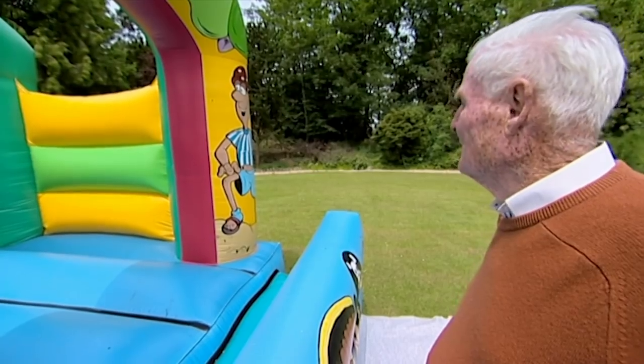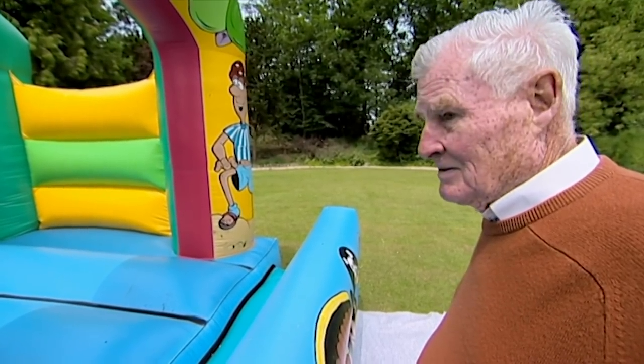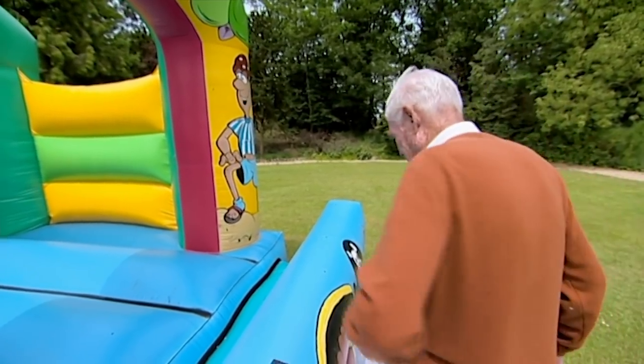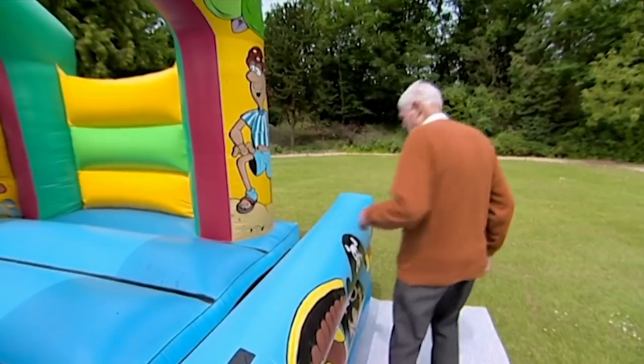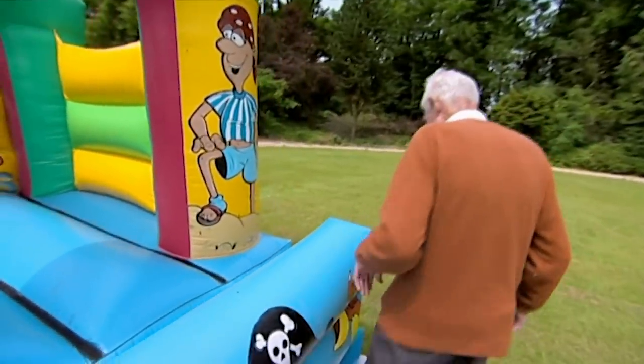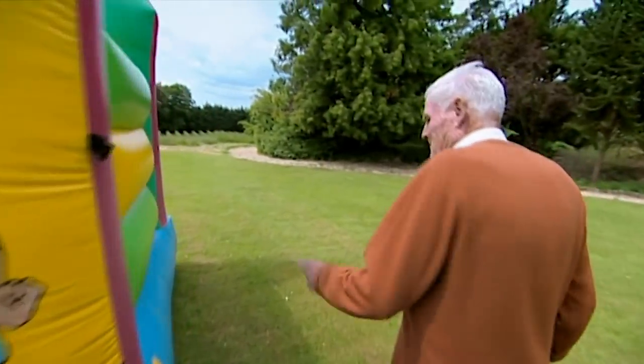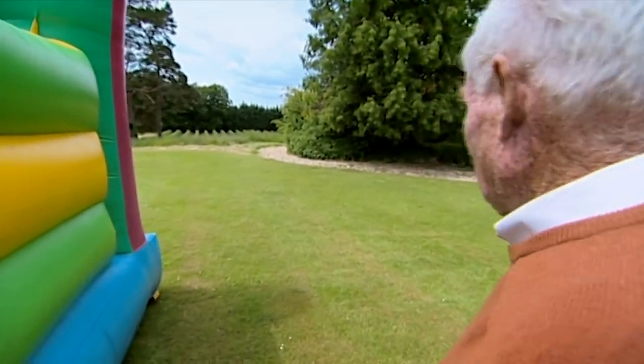What is this? I think it's called a bouncy castle. Ah. Although it's not much of a castle, is it? Not my idea of one. It seems to attract the flies.